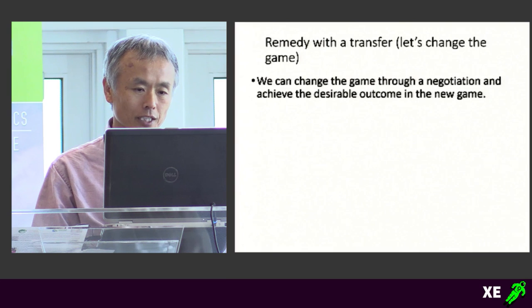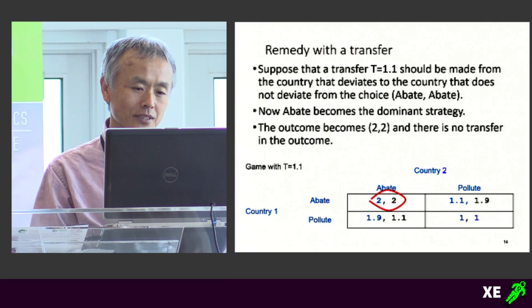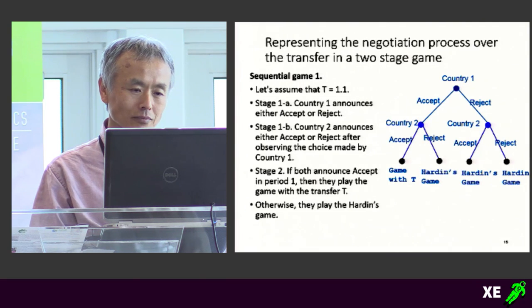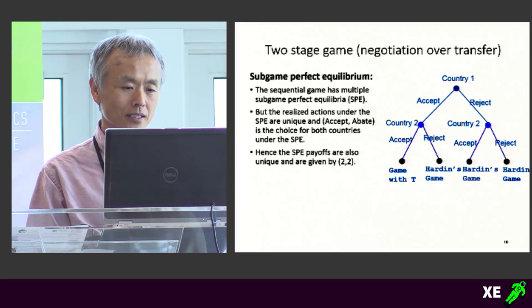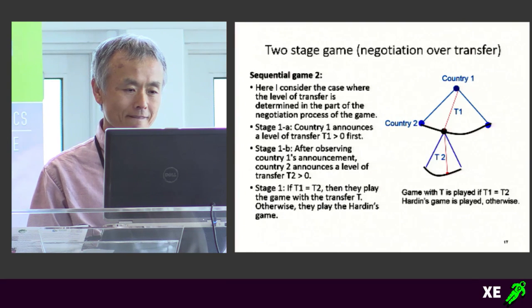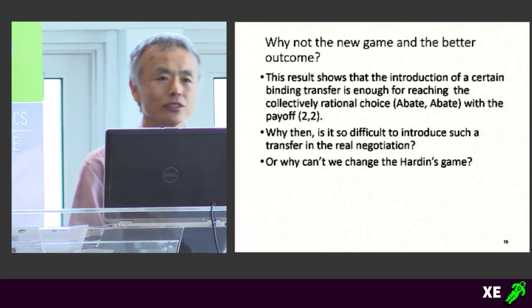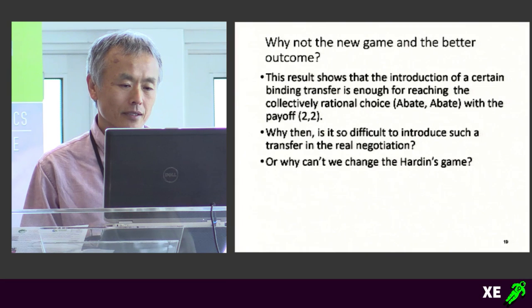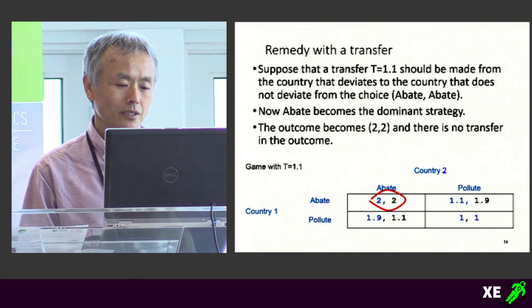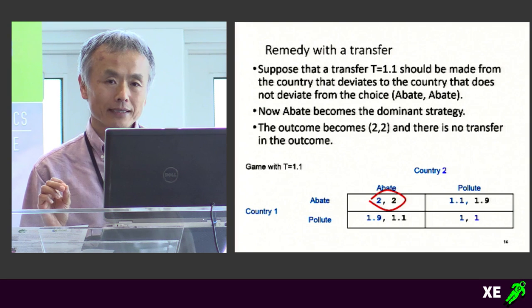I introduced some other, the new game, or changing the game with the transfer. But I'm going to skip this part, and I introduce some sequential move game, and then look at the equilibrium outcome there. And then the resulting outcome, if you introduce a penalty, then what happened is the game, let me go back to, given the penalty, the best choice now becomes abate.